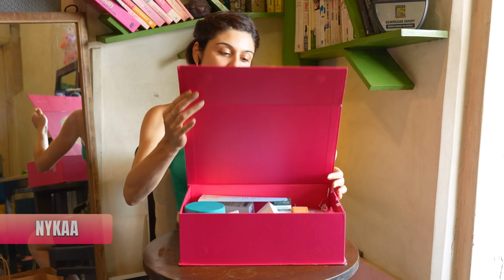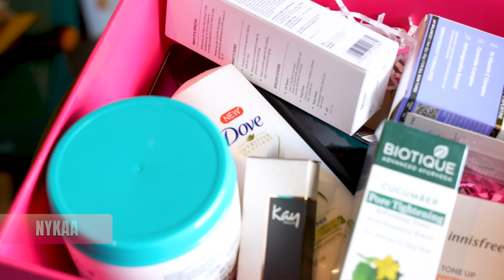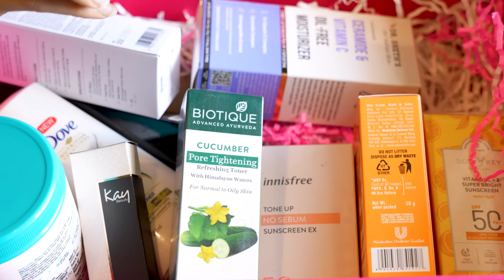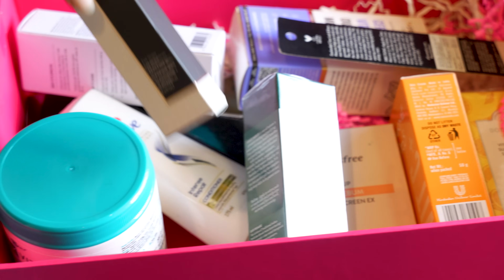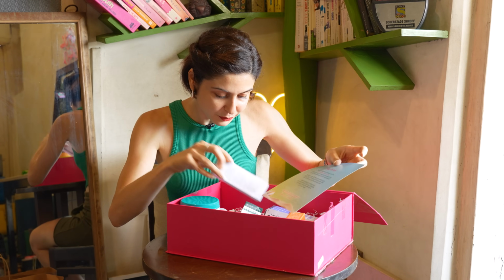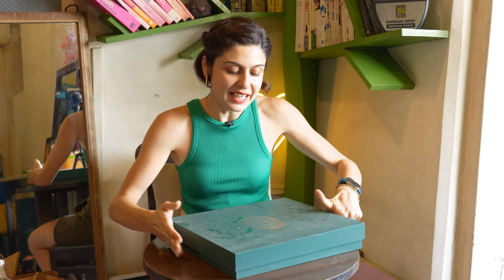It is the Nykaa summer sale that is over now, guys. It was happening while I was on my trip, and they sent me a whole bunch of products. Wow, there is so much stuff I haven't tried here. Oh, I love this. Do you guys remember this? And yeah, can't wait to try a lot of new products. Thank you, Nykaa.